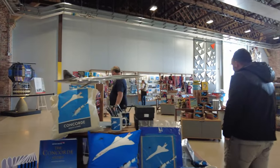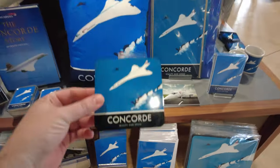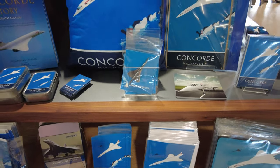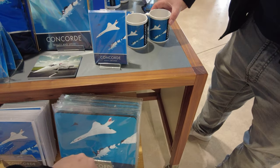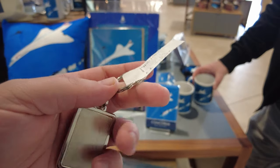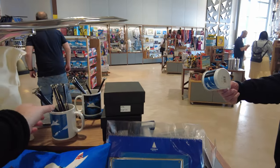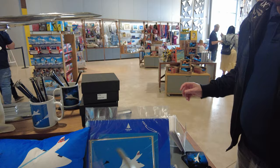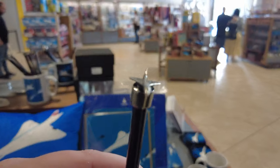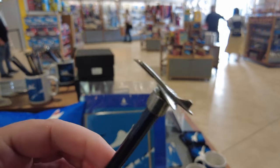So the shop is all the Concorde merch. Oh, I like the coasters. Quite like the coasters. £3.50 for a coaster, maybe not so much. Little key ring. No. That's quite cool. Oh, I like the pencil. Yeah, I think this is cute. That's quite a cool pencil. How much is the pencil? Don't say a price on it.